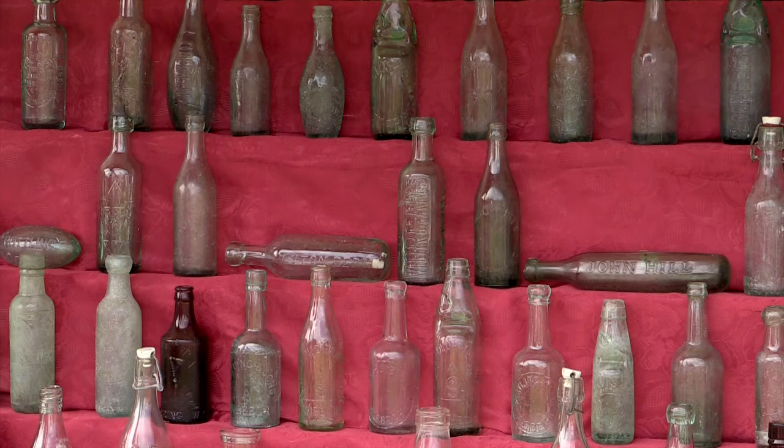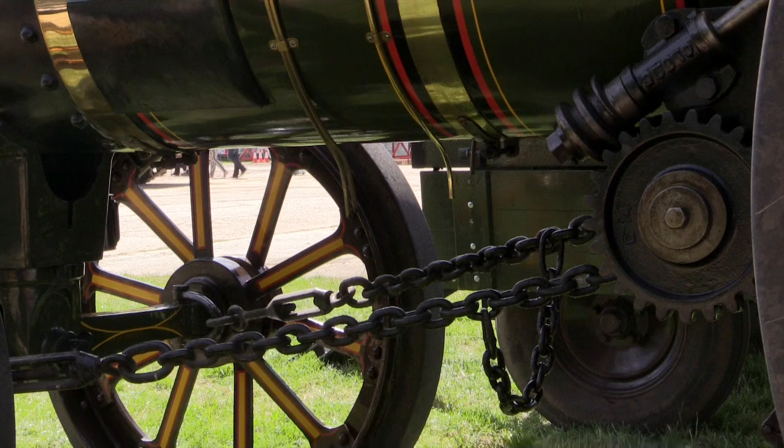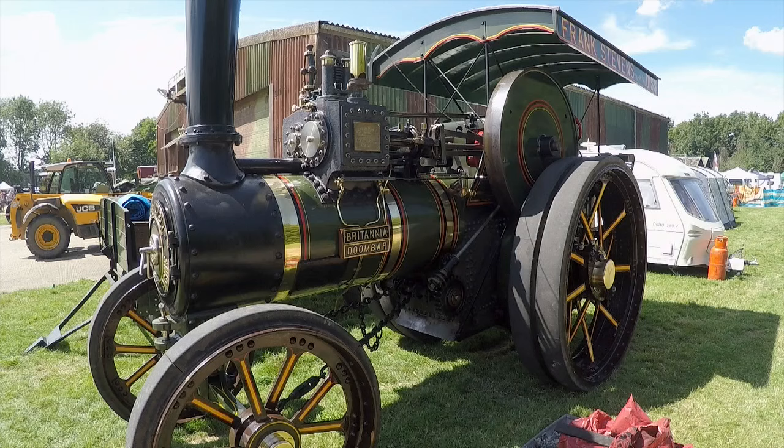It's a Burrell 5 horsepower. It was made in 1924, and there were extra things that the owner put on: bigger flywheel, bigger back wheels, and it's 3-speed. We've rebuilt it this year.